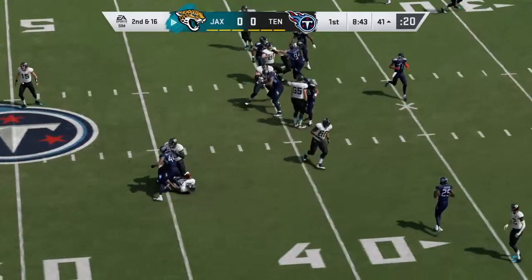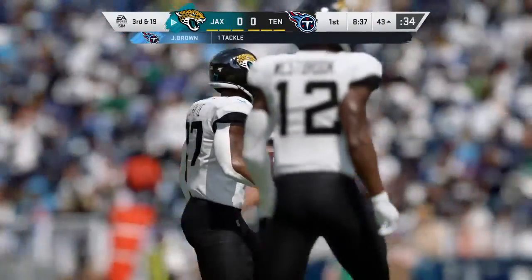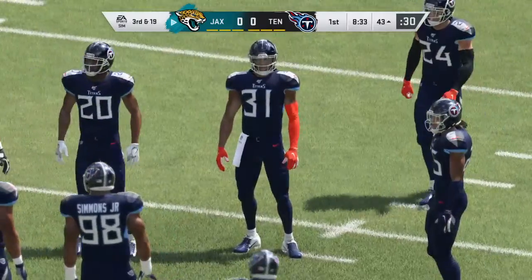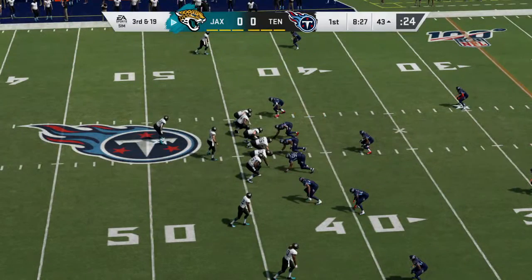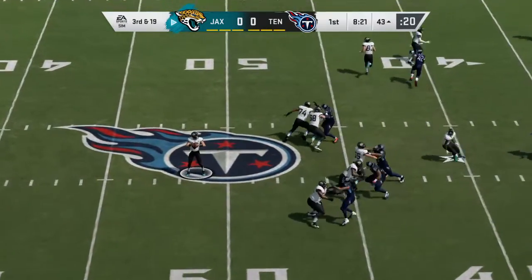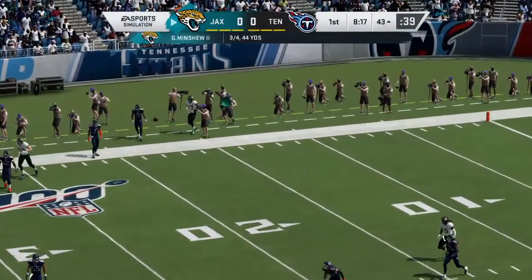On the ground, this is Leonard Fournette. And this Tennessee defense for the 2nd straight play gets him behind the line. They're not messing around. Call it a loss of 2 on the play. And they're going to be staring at a 3rd and long here. On the set. 55. So we got man. So 3rd and long, here's Minshew. And that will be incomplete.